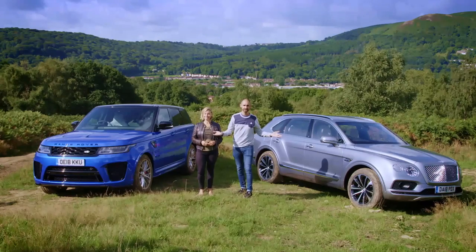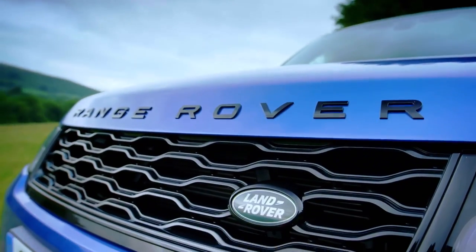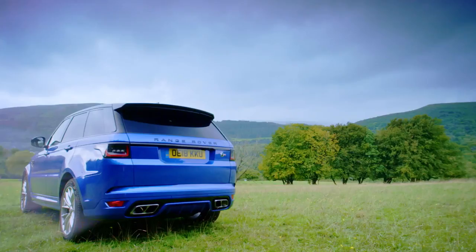Welcome to Fifth Gear. Today we are pitting two top-end SUVs against each other in our 4x4 dogfight. You want SUV excess? Look no further. We have two beautiful examples. Behold this. It's blue. It's the Range Rover Sport SVR.